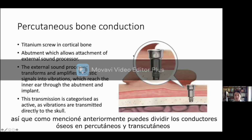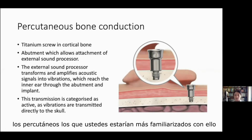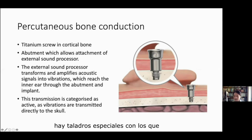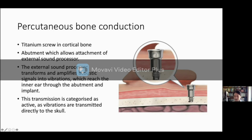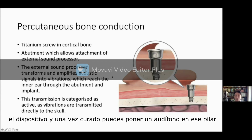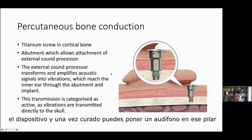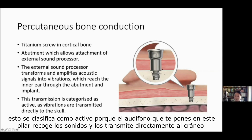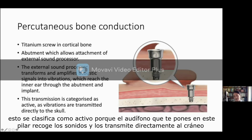So as I mentioned earlier, you can divide bone conductors into percutaneous and transcutaneous. The percutaneous ones are the ones you guys will be most familiar with. It involves putting a titanium screw into cortical bone of the skull. There are special drills which you can create your hole with, check that you're not onto the dura, doesn't actually matter if you are, put your device in, and once it's healed up, you can put a hearing aid onto that abutment. This is categorized as active because the hearing aid that you stick onto this abutment picks up sounds and transmits them directly to the skull.